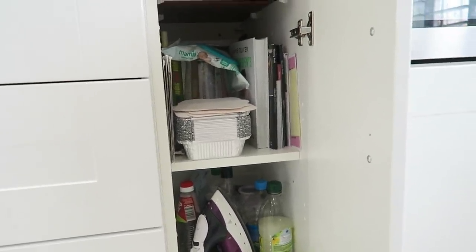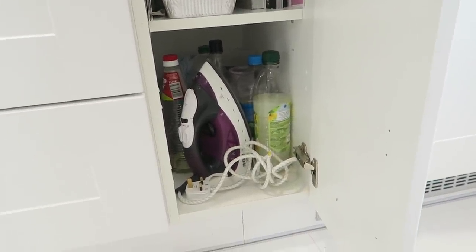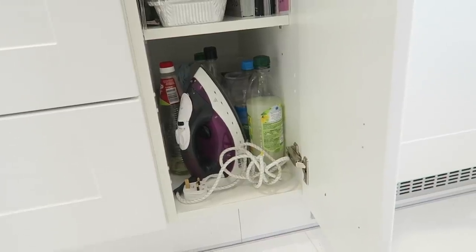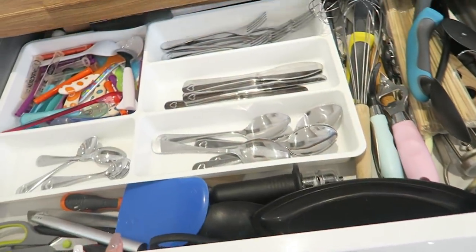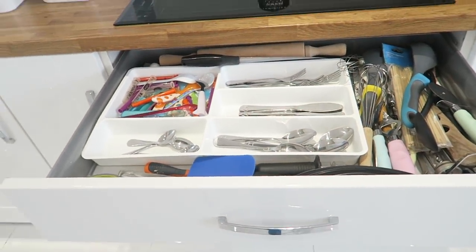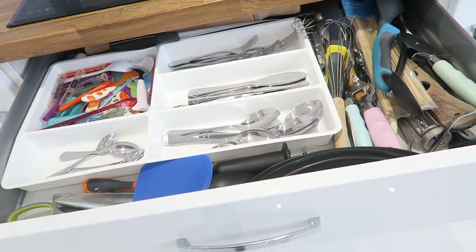Coming down here, we have a ton of cookbooks and I think I'm going to get rid of some of them because we don't use them all. Down here I've got things like vases at the back, and there's our juices, the iron, which I said I'm going to move. Then we've got our drawers. These aren't too bad. I do need to organise these a little bit better, but they're okay for the time being. I do need to get rid of a few things.